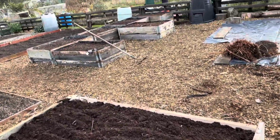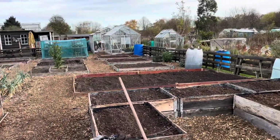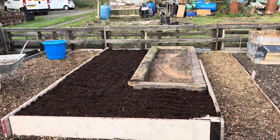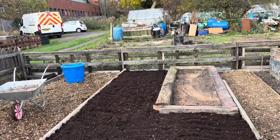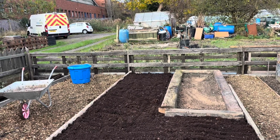So, yep, a little bit more work, but at the end of the day, definitely worth it. Now the question is, and I want to ask everybody, will I be able to move those trees in December?